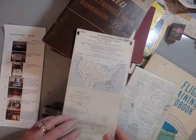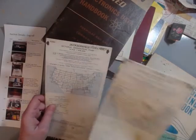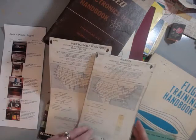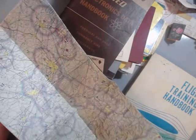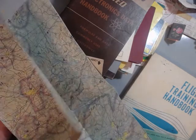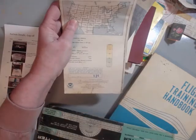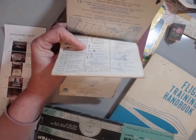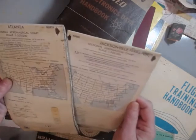Now these look like some maps. This says Jacksonville Sectional Aeronautic Chart, and this is for Atlanta. Let's see, oh yeah, look, that's pretty cool. They're in different colorings than we're used to. It's kind of like they're topographic maps in a way. So that's neat. Play with those. They say they are from, well, this one says 1978 for Atlanta and 1974 for Jacksonville.